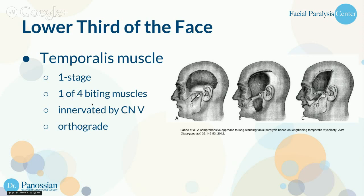As I said before, it's one of four biting muscles. In other words, there are several other muscles here. In this case, the masseter is shown here, that are part of the biting musculature. And as I mentioned, it's innervated by the fifth cranial nerve, or the nerve that results in biting. Orthograde, meaning that it's driven right through in its natural pathway, and it pulls in its natural direction, as opposed to previous iterations of this surgery, where the muscle was just simply flipped over the arch of the bone here and delivered towards the mouth with very unpleasing results.